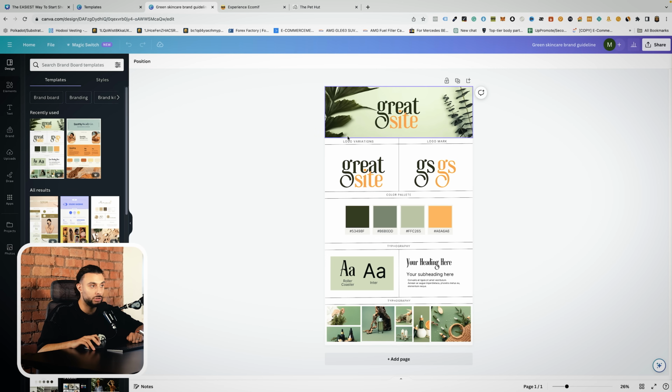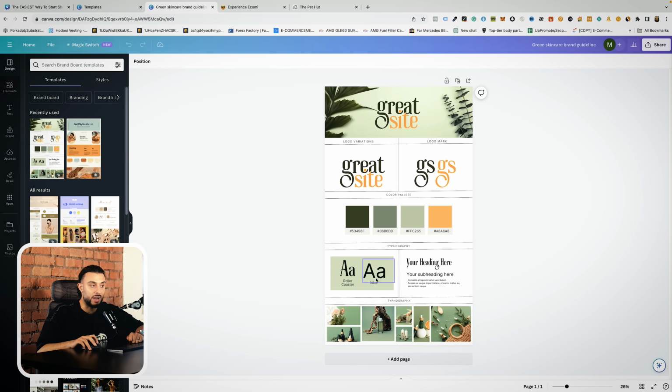It's showing you the logo variations, the logo mark, and the different color hex codes that you're going to be using on the website. It's also going to be showing you what typography you're going to be using. I always say stick to 2 to 3 types of typography: header, medium, and then the actual text itself. And then it's also going to be showing you the type of imagery that you're going to be using.